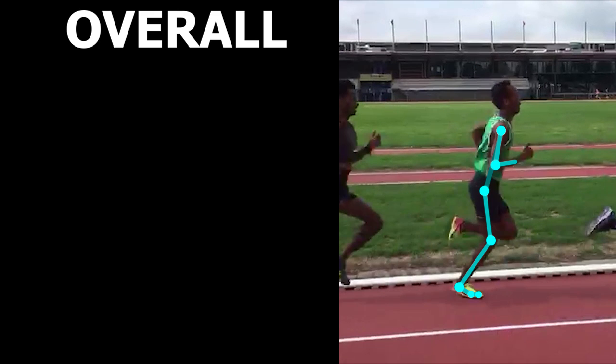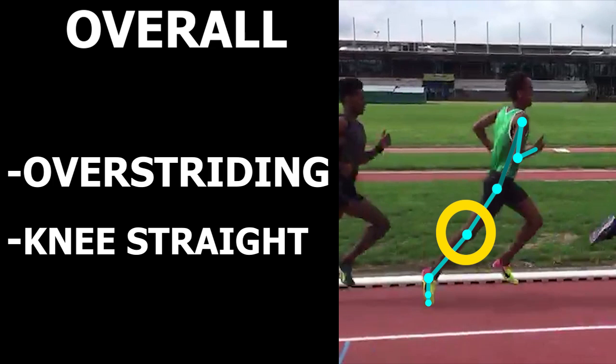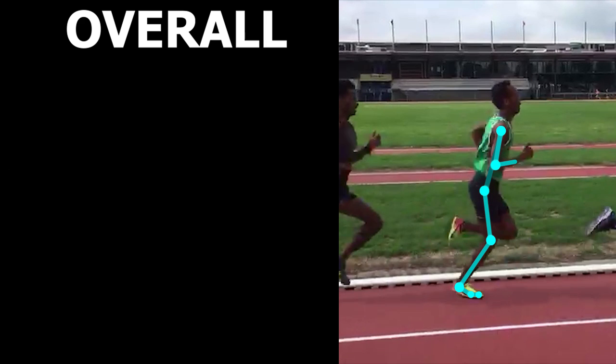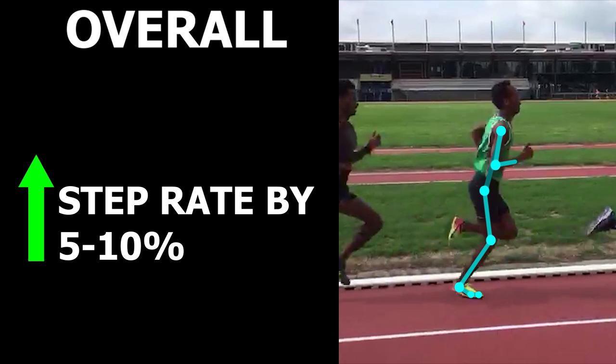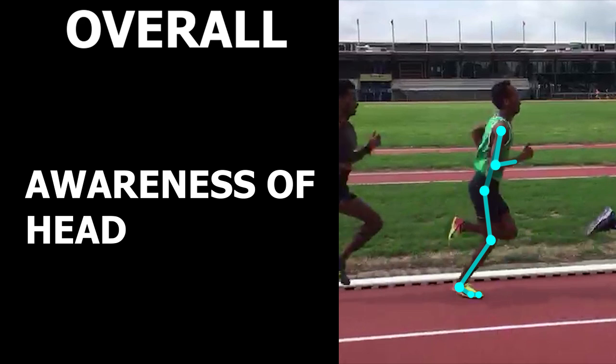Overall, I think his running form is not bad at all. While he does present with slight overstriding of the right leg, excessive knee straightening during push-off, and a slightly extended head position, he does more things right than wrong. Honestly, the modifications are pretty simple and can be implemented pretty quickly. It will just come down to being consistent. To address these areas, simple ways to do this include increasing step rate by 5 to 10%, focusing on hip extension during push-off and not on straightening out the knees, and just being aware of head position during a run.